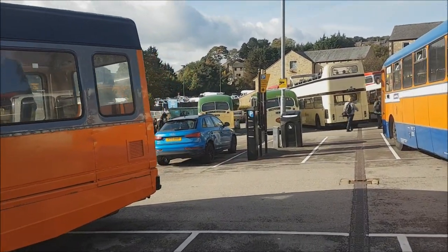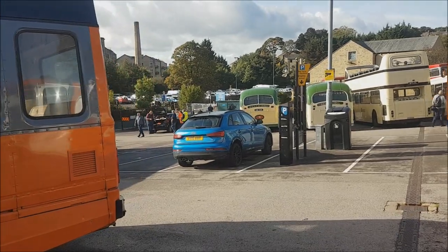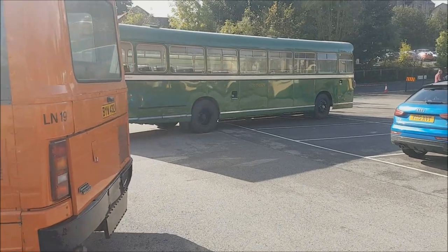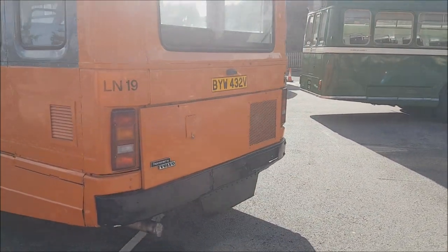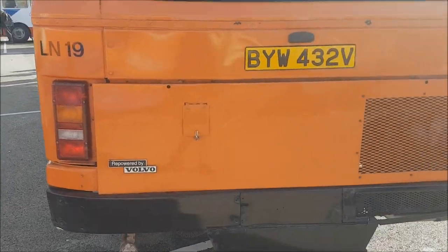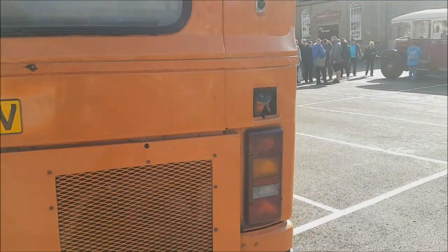They did close back in the early 2010s. However, regularly on the day before this event, on the Saturday, they do local sort of recreation running days, of which I have taken my solo to one before. This Leyland National itself is repowered by Volvo's LN19.